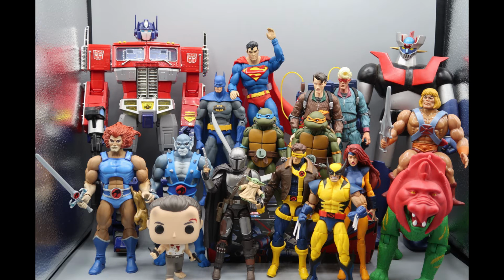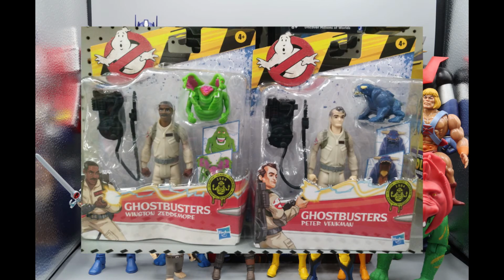Also, at Walmart this week, I found Ghostbusters Afterlife Winston Zeddemore and Peter Venkman, the two variants where Winston had Slimer and Peter had the Terror Dog as fright-featured ghosts. And these were awesome. And this was the first time I saw the Afterlife figures at Walmart. So I'm wondering if the Slimer and the Terror Dog are just Walmart exclusive, because I haven't seen them at Target. But I was happy to add these two to my collection, and I'm not sure if I'll review them. I think I'll just put them in the museum because I've already done Peter and Winston, so I don't see a need, and the review would probably be like 5 minutes. Maybe. I'll think about it.